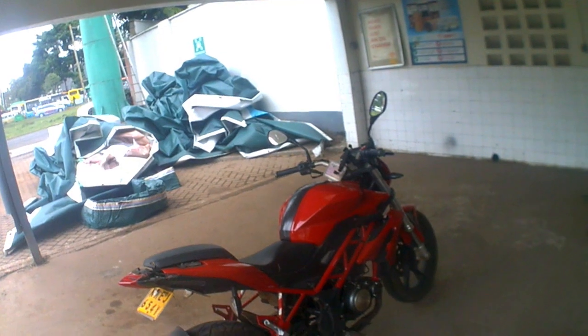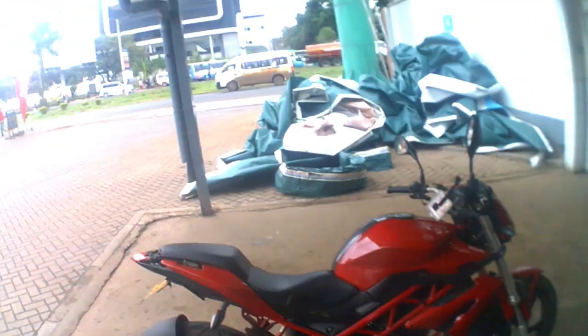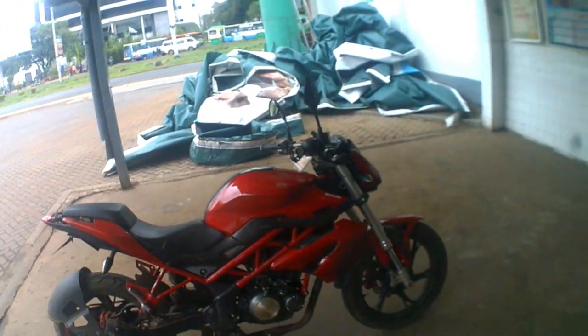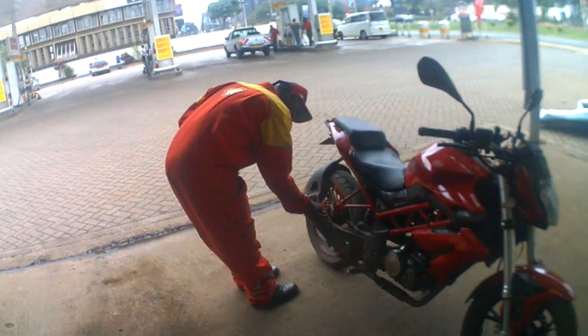Now the bike is still on sale, going for 125,000 Kenya shillings. The bike is in good running order, as you can see. It looks good, feels good, rides good. Yeah, so let's see how it goes.